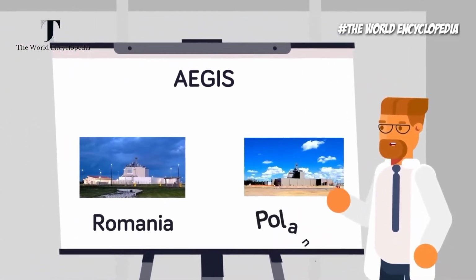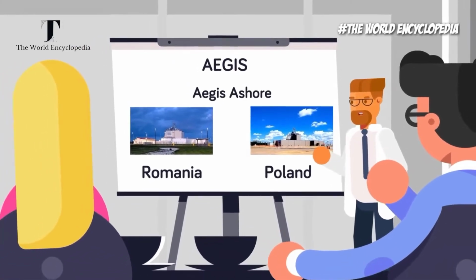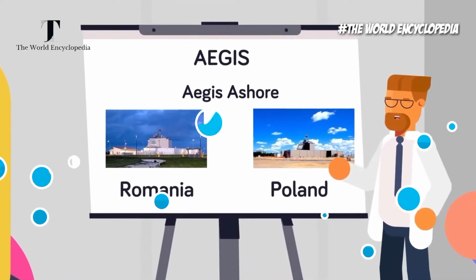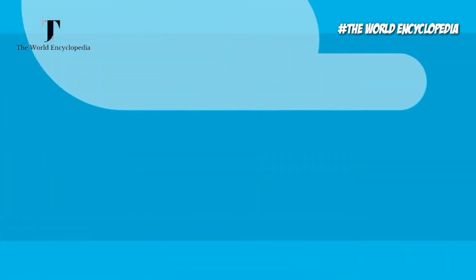Aegis BMD would prove so successful that Aegis Ashore was developed as a land-based component, with a NATO Aegis Ashore ballistic missile defense system site being built in Romania and in Poland. On May 21, 2014, Aegis Ashore successfully detected, tracked, and destroyed a ballistic missile target.